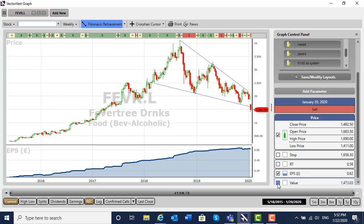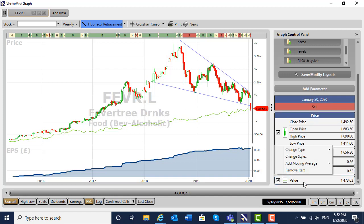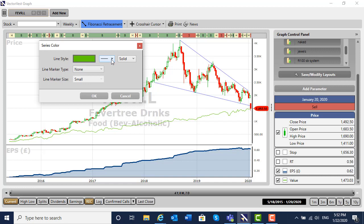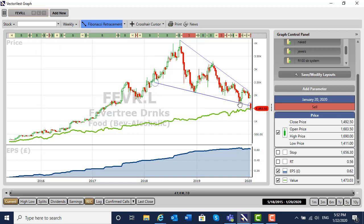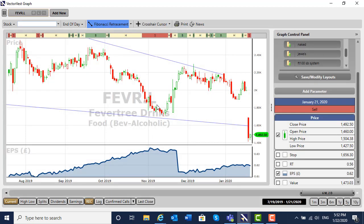Let's have a look at the value. There was the value of the share, and it was a glamour stock for a long time, rising strongly, well away from the VectorVest valuation. Let's make that a bit thicker so you can see it. In the sell-off, plus the final rout of a couple of days ago, it pulled back to exactly the VectorVest valuation.